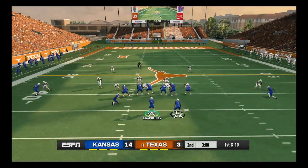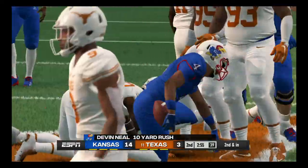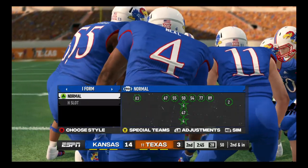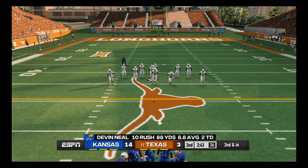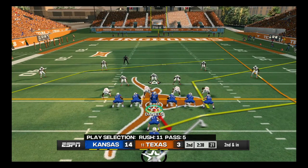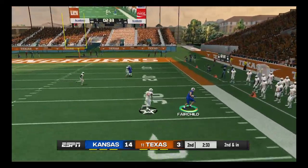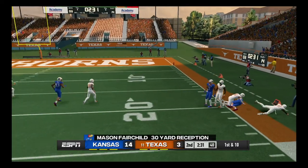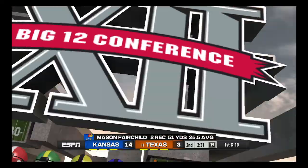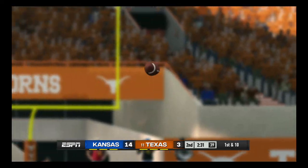Set, Oklahoma. Makes it out to about the 50. That's good for a gain of 10 yards. That'll make it second and inches. Man left, man left. Quick throw to the tight end. He's at the 30. He's taken down right around the 20. That makes it first and 10.